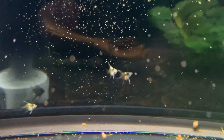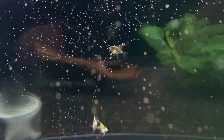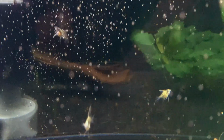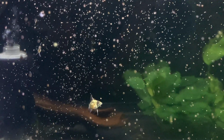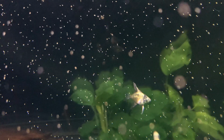They're starting to realize that they're being fed. No, Zoe. That is not for you. Looks like it's raining or snowing or something in their tank.